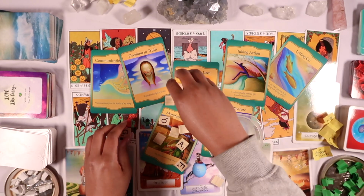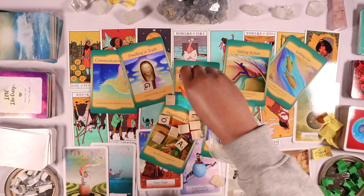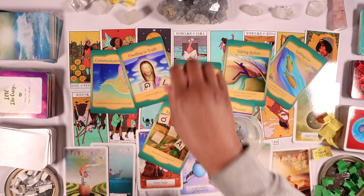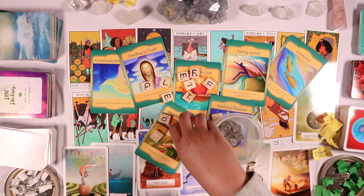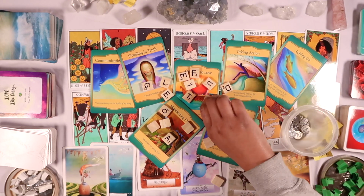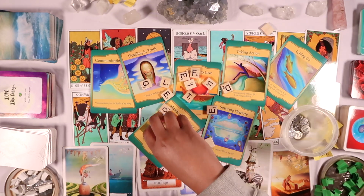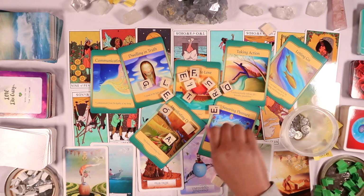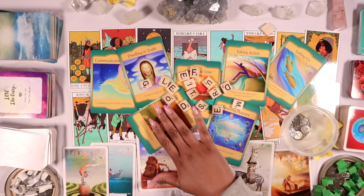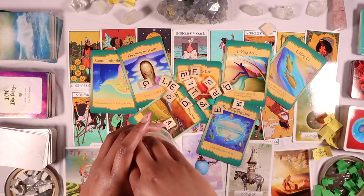All right, so for initials, we have a G, we have an E, we have an F, a U, we have a T, we have an L, we have an O, another E, a D. This one doesn't have anything, so it may be a bit of a surprise. Another E, 3 E's. Wow, we have an R, an M. The BTS stans are quaking right now with that RM. We have a D as well, another D. We had 2 of those. So let's get into their zodiac.